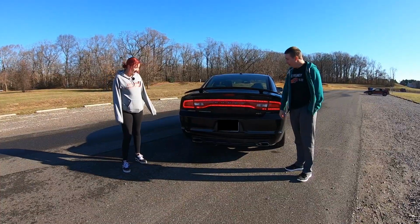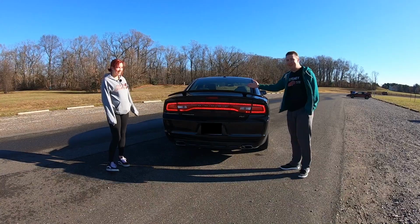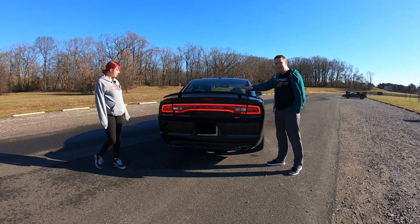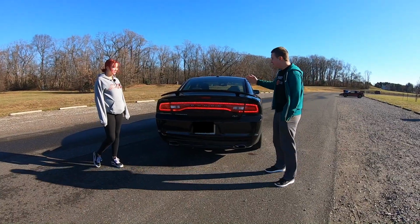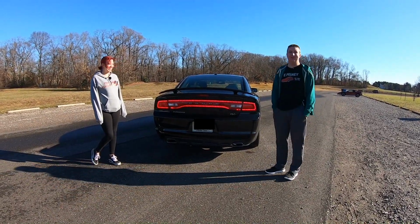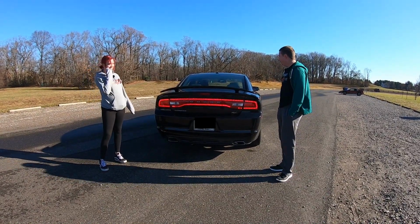And also, with the RT models, you get, of course, the awesome RT badge here, but you also get a nice spoiler, which really helps this car out, I think. Just having it plain blank like you do on the non-RT models, you need the wing on here. I'm sure it provides lots of downforce, and it looks cool either way. We wouldn't have bought one without it. Oh, I'm sure, yeah. They don't look right without it.